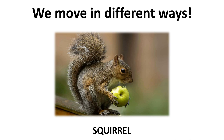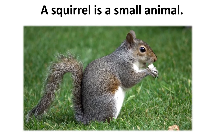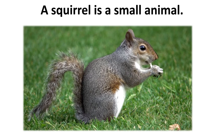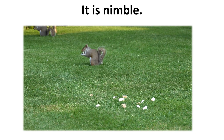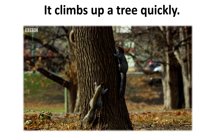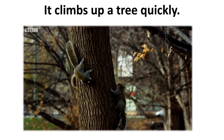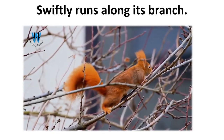We move in different ways. Squirrel. A squirrel is a small animal. It is nimble. It climbs up a tree quickly, and swiftly runs along its branch.